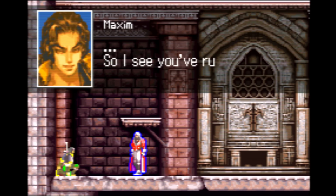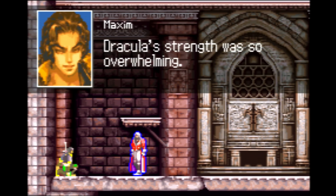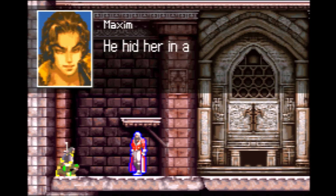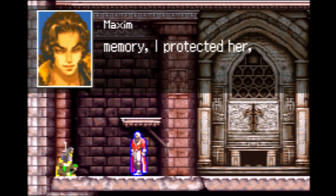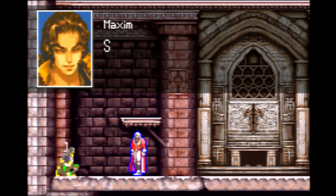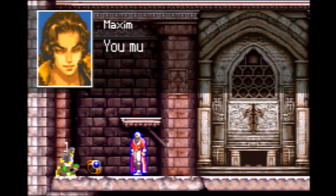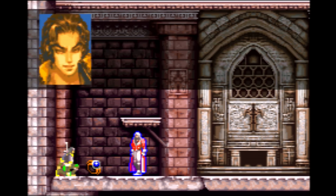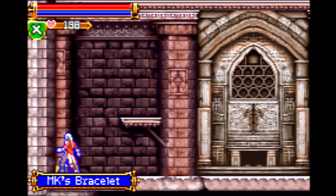Heading back to that boss room where Evil Maxim was, we find just regular Maxim. Looks like he's aware of the other self that he has within him. Also, he regained his memory, which is good because he tells Juice where Liddy is, but it's bad because now Evil Maxim also knows. Also, Maxim seems to be at his limit. He doesn't really think he can keep Dracula's influence at bay for much longer. So, armed with his bracelet, we can enter the throne room and time to be the hero.